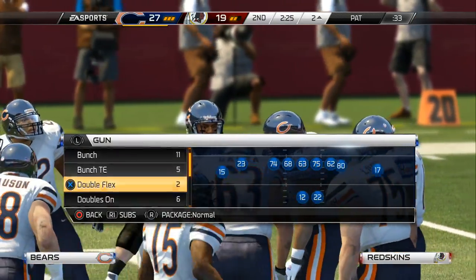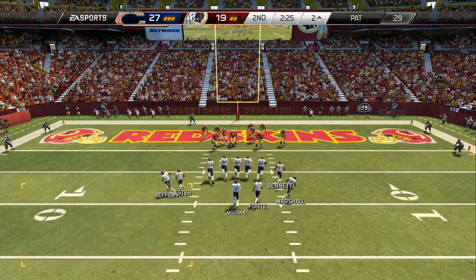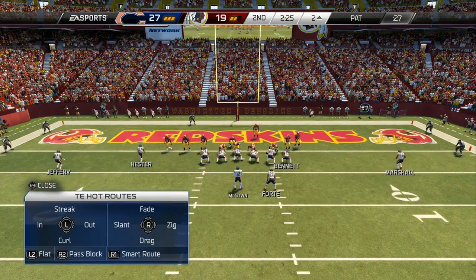Fire that football into some tight spots, and then it helps with the receiver. He's got the talent and the courage to go in there and make that tough catch.